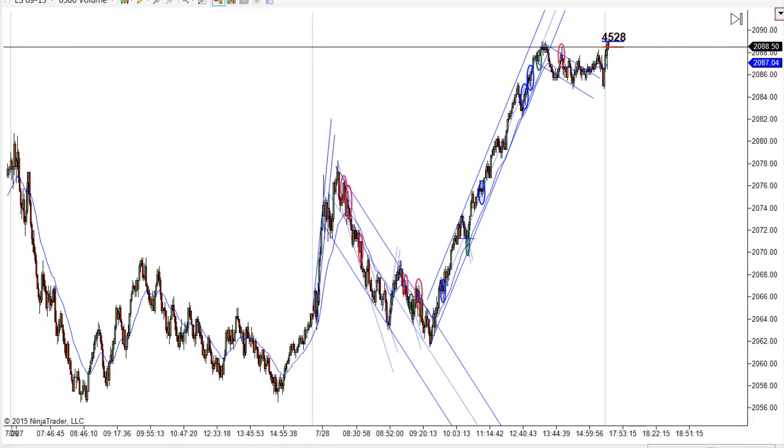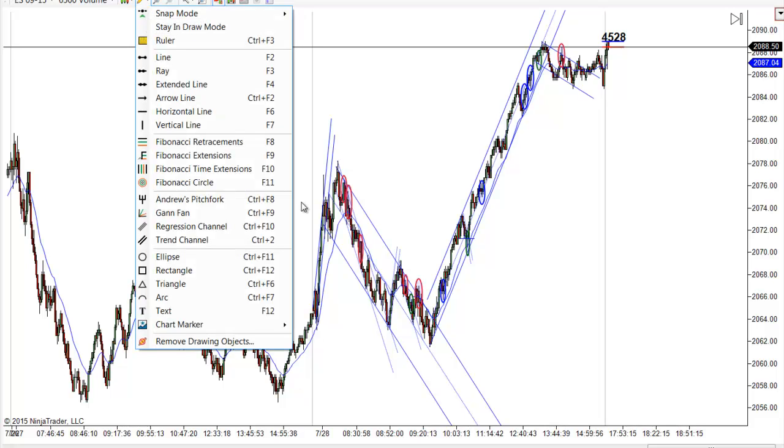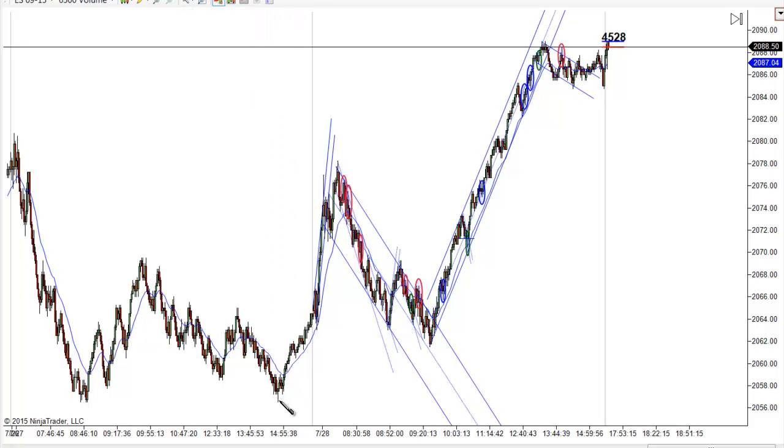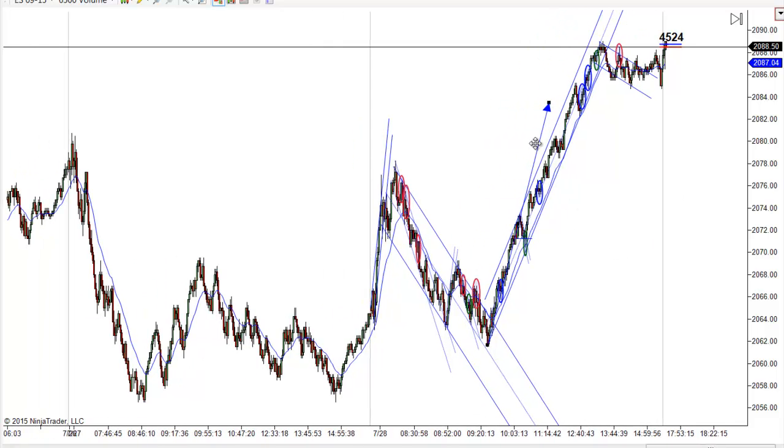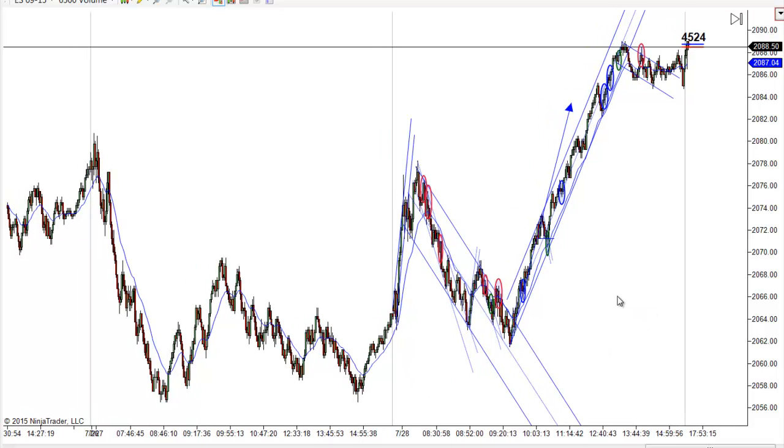And one thing I would have been looking for, once we started going higher, you could come over here and measure that leg and bring it over here, and you can see we actually outdid that. But that would have given you your first target, minimum target of 2083, 84 area, and we actually went about 4.5 points higher than that. So just remember, price action works on every level, so you can always look for measured moves and things as well.